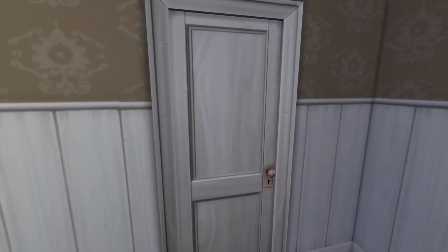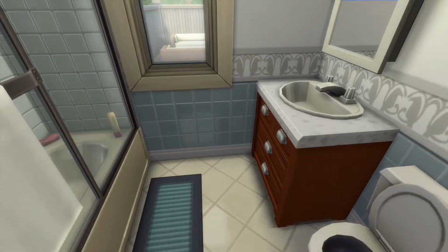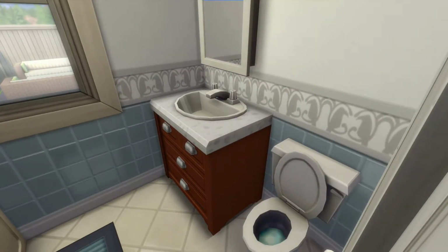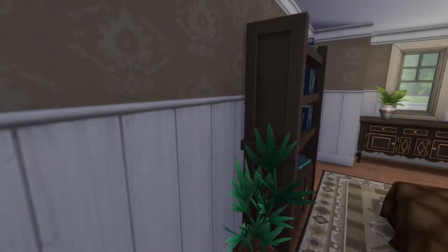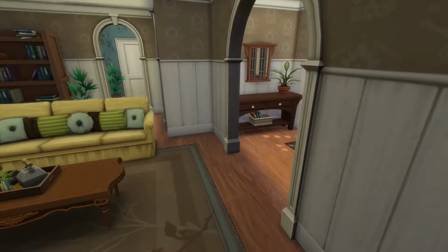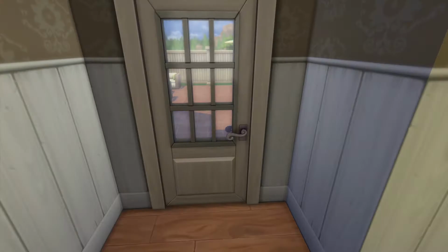And then in here they have an ensuite bathroom as well, which I will once again be changing the shower to be white and then changing this to be a different counter color because I would never use that counter color. I'm surprised if people use that because I think that's such a hard color to pull off.